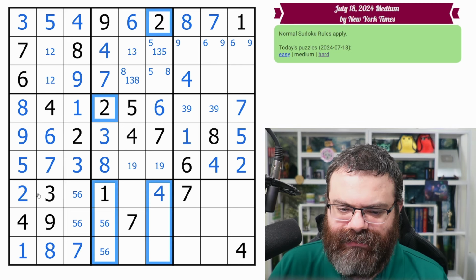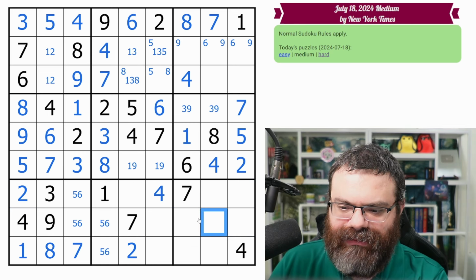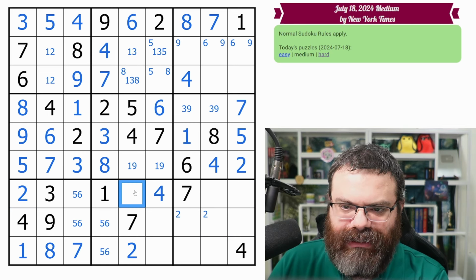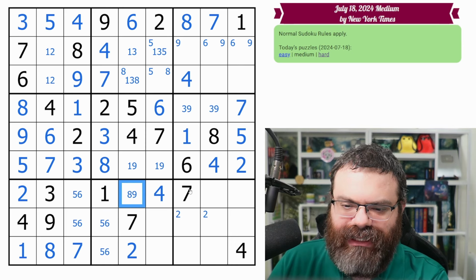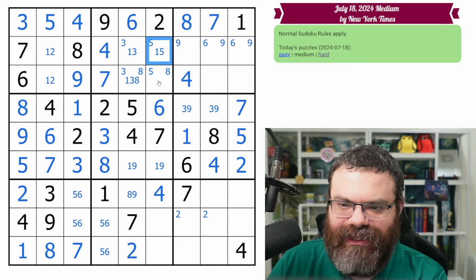2s do look down, and this 2 looks in, placing this 2. Let's follow up on that 2, putting a 2 in one of these two. This is just 1, 3, 8, 9. Can't be 1 or 3, so this is only 8, 9. So that does mean 3 in this column can only be in one of these two cells, meaning this cannot be a 3. This also can't be 3.